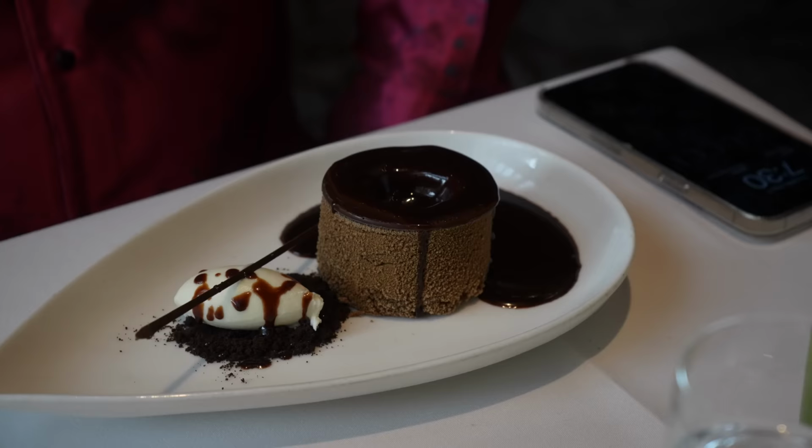$14. I also got a side of vanilla gelato to go with it, to kind of cut the chocolate a little bit. Gelato is homemade here on the boardwalk, and it tasted like it. It was so good. And then we also got the coffee. We never mentioned the coffee. This coffee was particularly good.